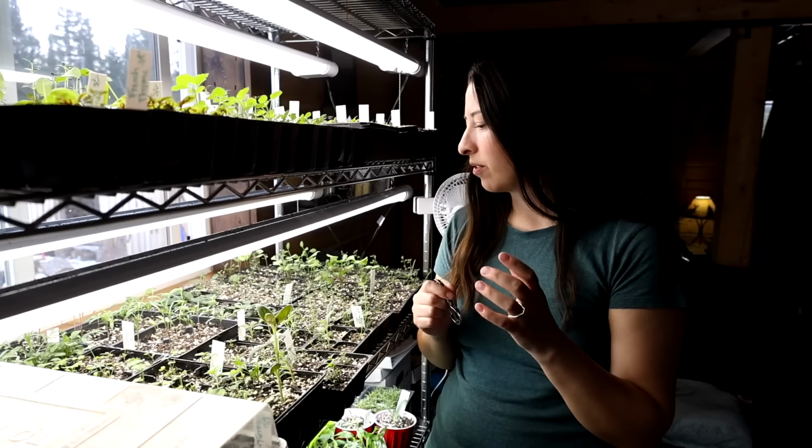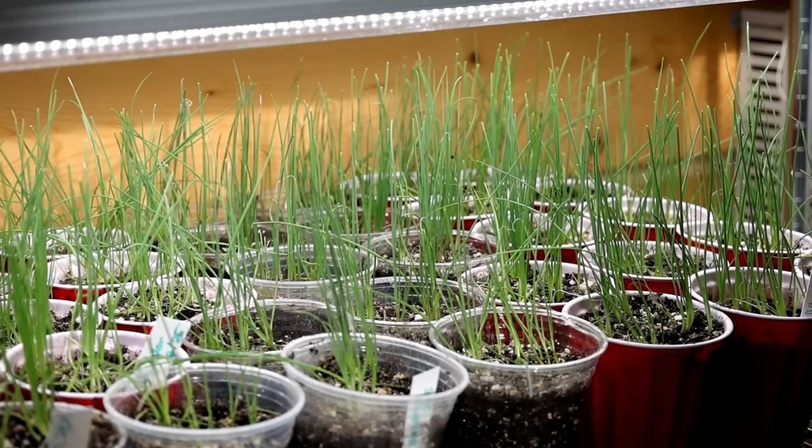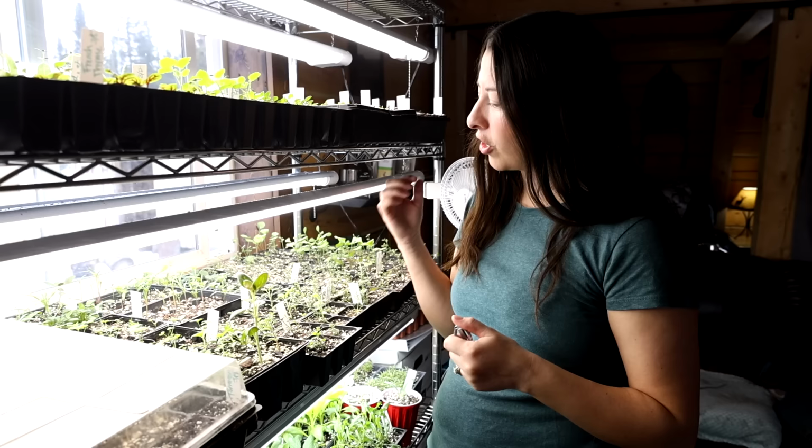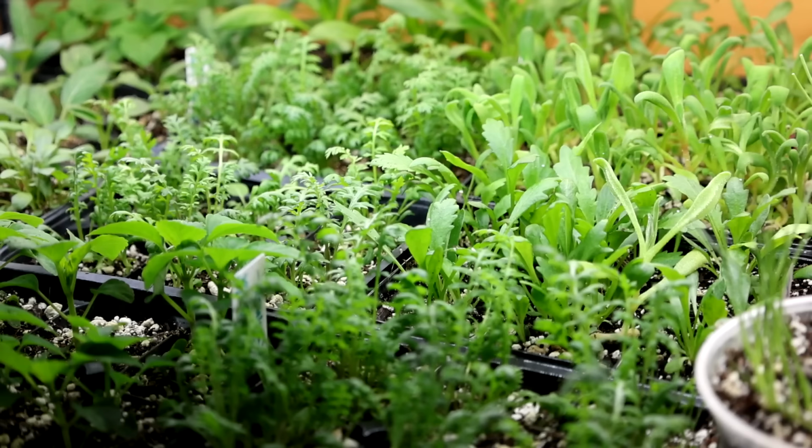We've already shown this, but I just wanted to give a little update on it. These are new lights and they are working fantastic. I can't complain about them at all. And the east facing window is working out pretty well for us as well. No complaints about the soil we're using this year. In fact, I'm really happy with it. Everything's really green and looking good. But I'll just kind of fill you in on what we've been doing.